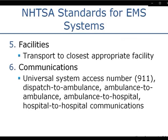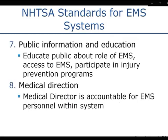Communication was to establish a universal access number, 911, and they were to dispatch ambulances to the scene and to the hospital. Communication is also important in that we have redundant communication, more than one form of communication, so that we can not only talk with ambulances and hospitals, but all our other partners that respond with this, to include law enforcement, fire, and emergency management.